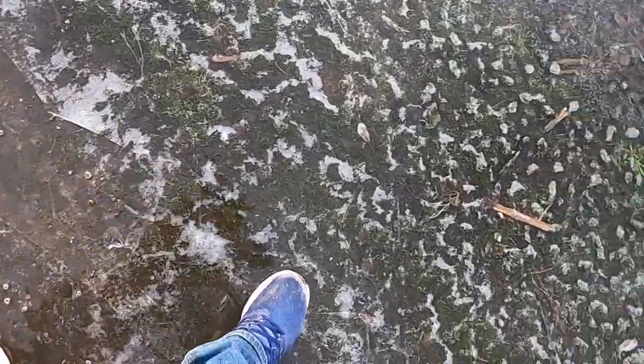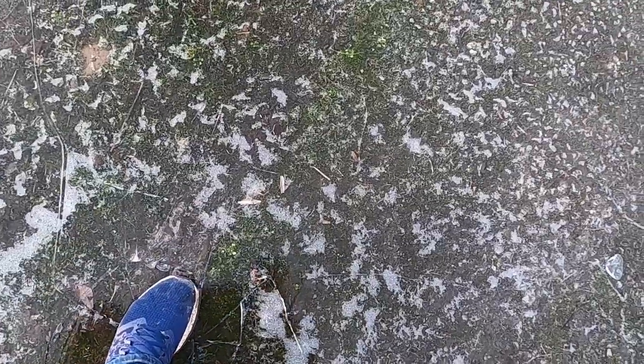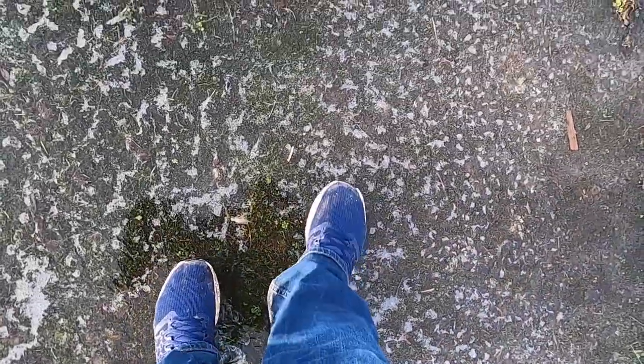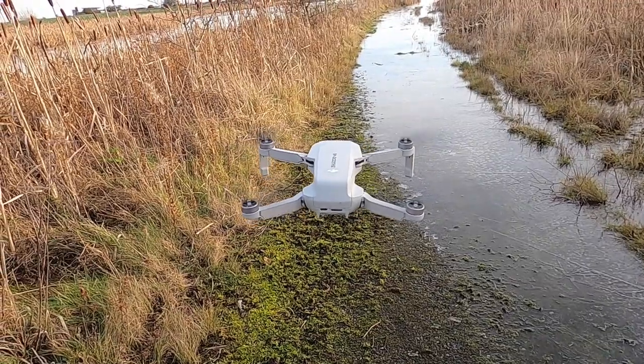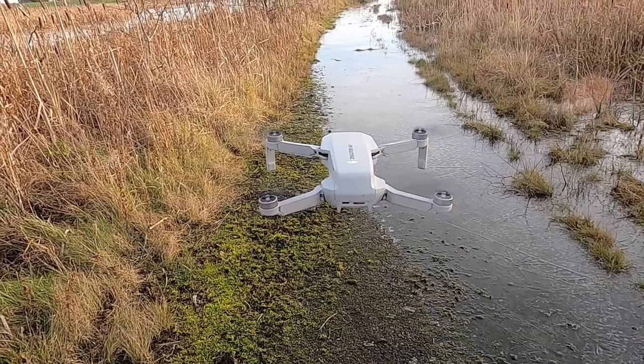Uh-oh. It's still not flying like it should. That should be sitting hovering, but look, it's moving all over. Not quite sure what's going on with it lately.